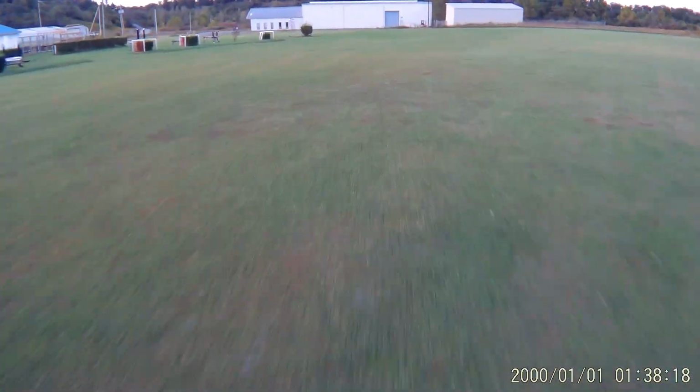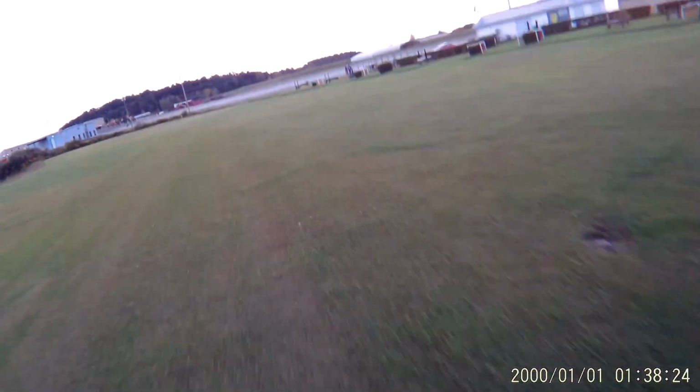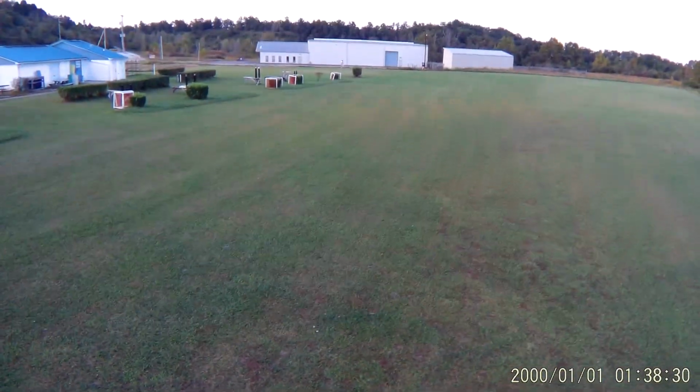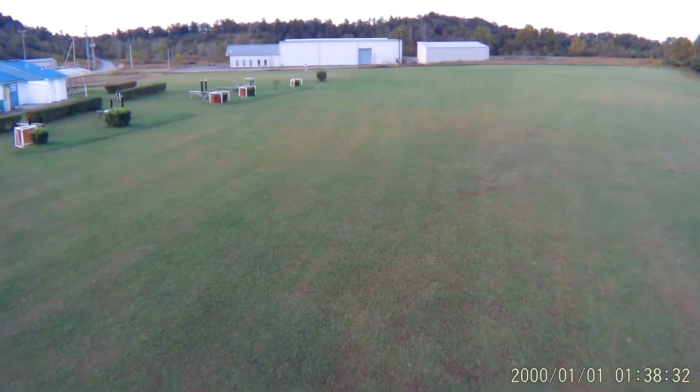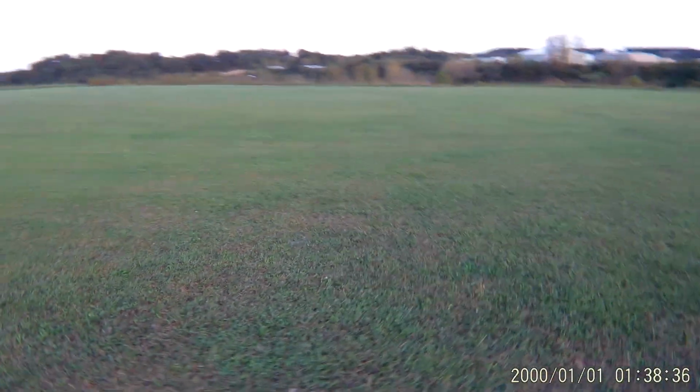Okay, it's getting close to time to land. Can't wait to look at this footage of the action cam. I think it's going to be good because the last time we had one of these action cams, it did really good, and this one's a slight step up. The other one was 1080p. This one's 4K.